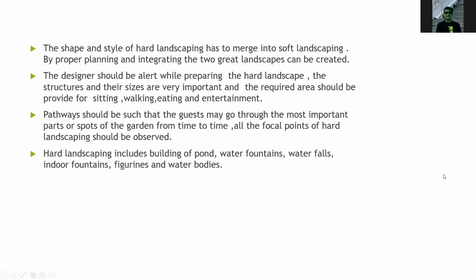The designer should be alert while preparing the landscape. The structures and the sizes are very important, and the required area should be provided for sitting, walking, eating, and entertainment. So hardscaping includes building of ponds, water fountains, waterfalls, indoor fountains, figurines, and water bodies.